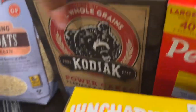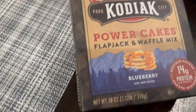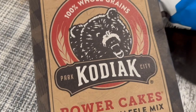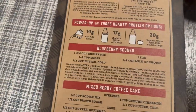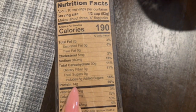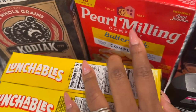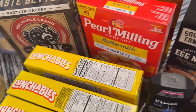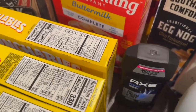Y'all, I have never tried these protein pancakes, but we are going to give these a swirl. These are the blueberry protein pancakes. They had chocolate chip, but I was like, let's just do blueberry. So we'll see about these. Y'all, look at the amount of protein in them. 14 grams of protein. So I have the regular as well. Y'all, I don't want to say it because she's sitting right here, and that's the whole situation, y'all. Obsessed, okay?